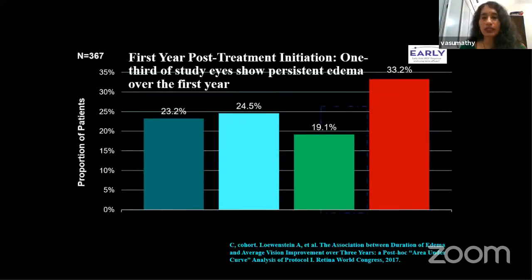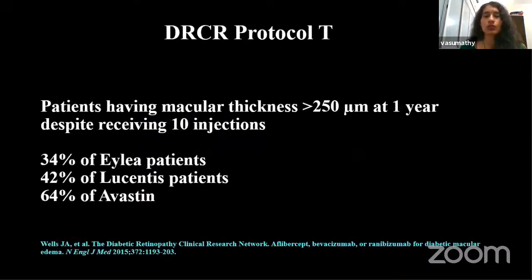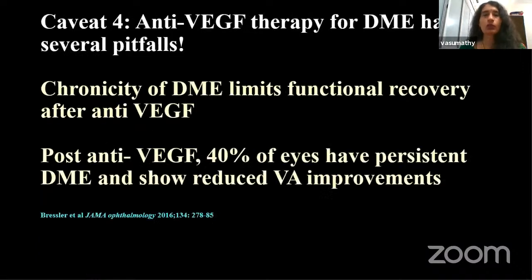one third of patients. And you can see that in Protocol I, one third of patients showed persistent edema. And this is Protocol T, the diabetic DRCR Protocol T. 34%, 42%, and 64% of the different anti-VEGF patients continue to have a macular thickness of more than 250 microns at 1 year, despite receiving 10 injections. So anti-VEGF agents have several limitations.